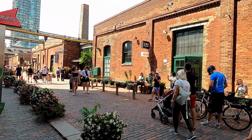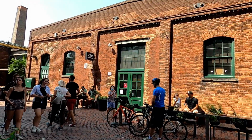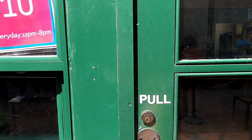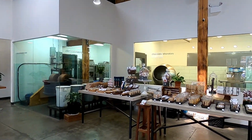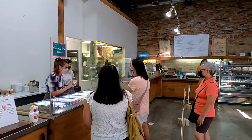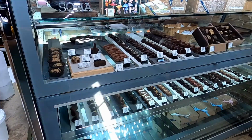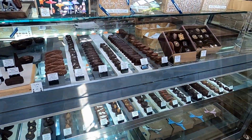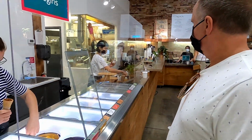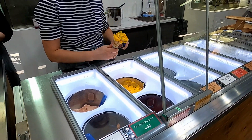We decided to try Soma Chocolate Maker, which is located in this beautiful red brick building. We wandered inside to see where all the magic happens. On the left is the chocolate making room, and straight ahead is the chocolate laboratory. There's also fresh gelato, and of course, lots of gourmet chocolates. Since it's a hot summer day, we decided to skip the chocolates and get some gelato and sorbet, which they spin fresh every day in the summer.